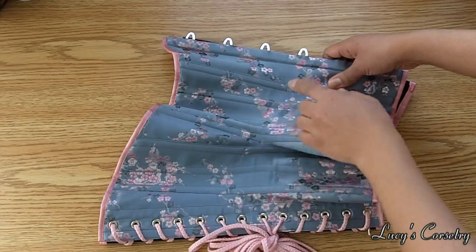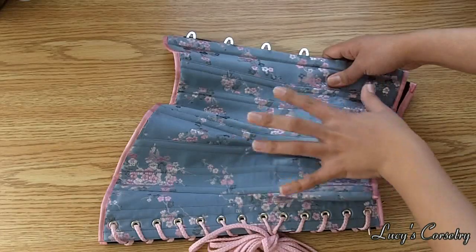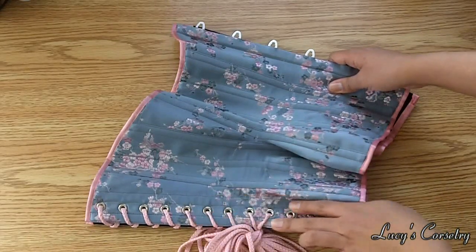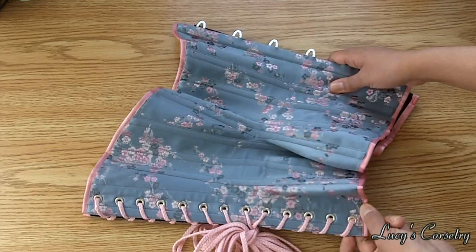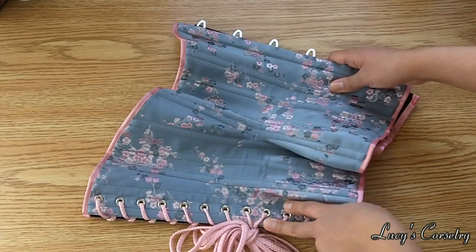So all these bones, 1, 2, 3, 4, 5, 6, 7, these ones are, I believe, 1/4 inch wide spiral steel bones. And then on the back here, sandwiching the grommets, there are 1/4 inch wide, or actually they might be 3/8 of an inch wide, steel bones to keep this panel sturdy.